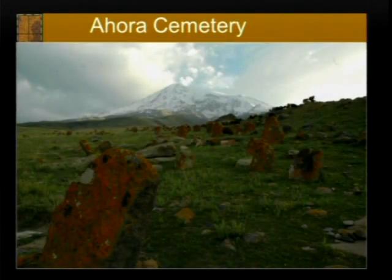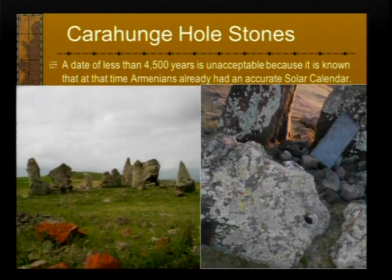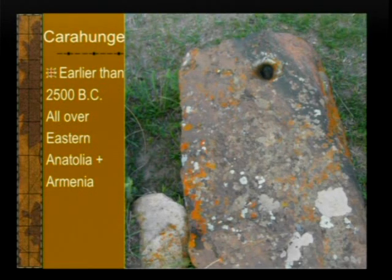Now on the other side of the mountain, Ahora Gorge, there's a town called Ahora, which is the place of the first vineyard, supposedly. And they also have monumental stones for their different graves as well. They also have holes in those stones. Here at the top of this gravestone is a hole. And again, I think this stone has been repurposed. Originally, the Armenians used it as an astronomical marker, to try to calculate the days and the times and the seasons. And then they reused it as a gravestone with crosses here as well. And Dr. Paris Hironi, who was a great theoretician and physicist, actually calculated a lot of the astronomy for some of the different areas within Armenia that this goes to as well. So we focused on a lot of the archaeology. This was my focus.